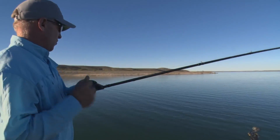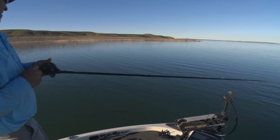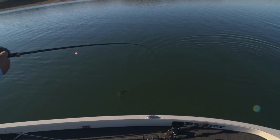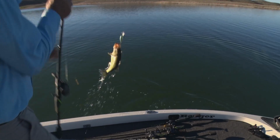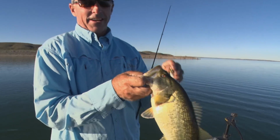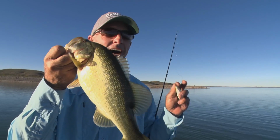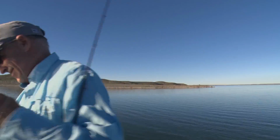There's one. Boy, that fish hit it hard. That's a nice one. Get in here. Yeah, that's a pretty fish right there. I tell you what, if you get the opportunity, come to one of my very favorite lakes in Texas, Lake Amistad. You can catch a pile of bass. It's on the rise right now. Thanks for joining us.